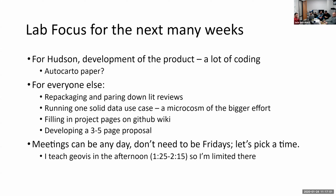So you want to go? Good. It's in DC, right? It's at Esri. Actually, it's at Redlands. So Esri is hosting it, and there are student scholarships. The deadline for the student scholarship applications is like the 14th of February, so you've got time to decide. But let's talk after the meeting.